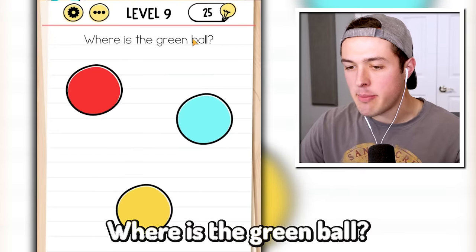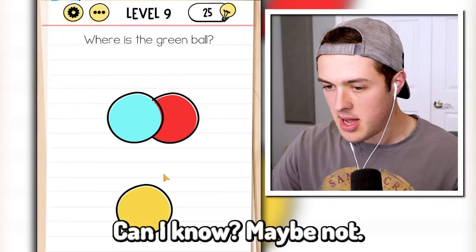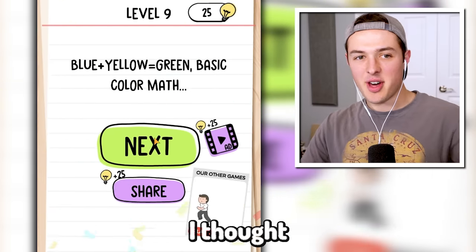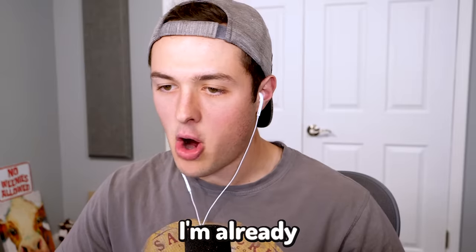Where is the green ball? Wait, I can combine these colors together, right? Can I? No, maybe not. What if I combine? Oh, I combine those colors together. I don't know why I thought red and blue made green. Blue and yellow makes green. Basic color math. You know, I'm already learning more today.